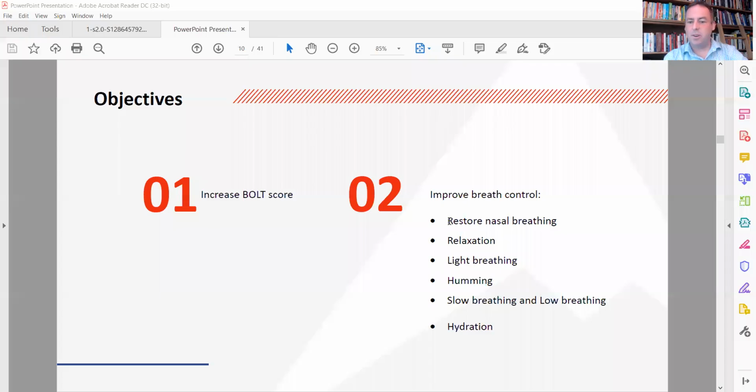So the whole key with this exercise is to do it frequently and to do it often. So maybe, for example, 1 to 3 minutes, you could do it 1 to 3 minutes every hour, or 1 to 3 minutes every half hour, depending on your breath hold time. If your breath hold time is very low, as I said, 3-4 seconds, only hold it for half your breath hold time at that time. So the objective is restoring nasal breathing.